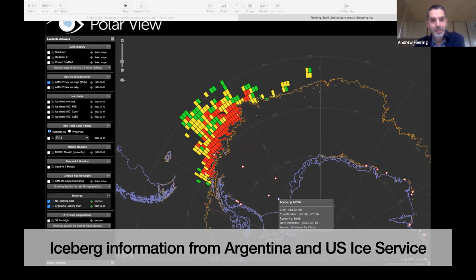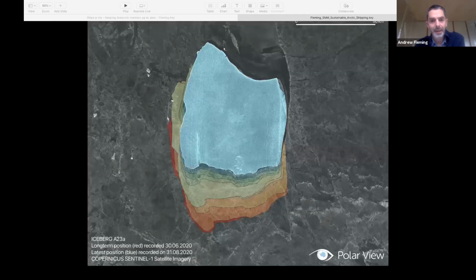But the Argentine Ice Service has recently started providing a more detailed assessment of iceberg risk, an iceberg chart, which is shown in the green, yellow, and red colors off the ice edge there in the Weddell Sea sector, giving you an indication of iceberg occurrence within that area. Again, those are plugged in and automatically updated on the PolarView website as they are produced and updated. And that allows us to keep an eye on these large bergs.